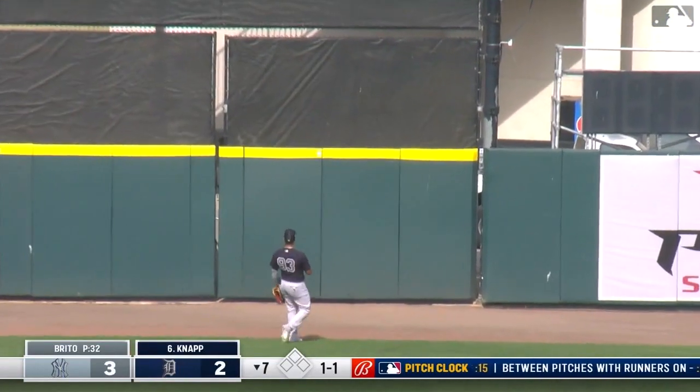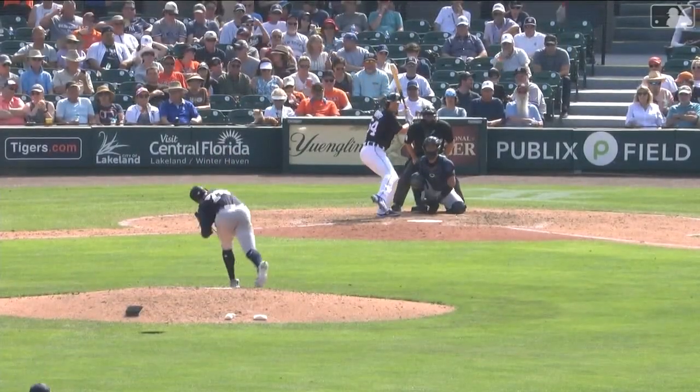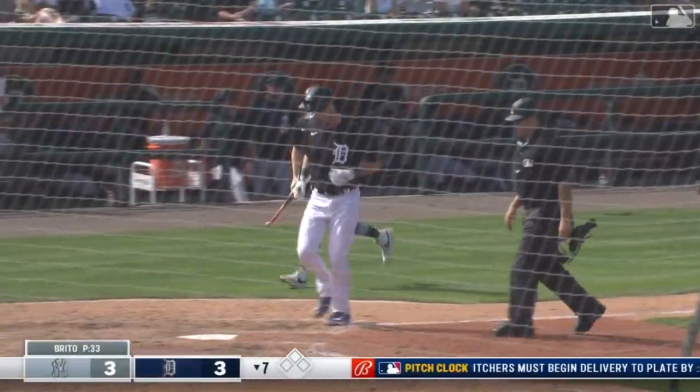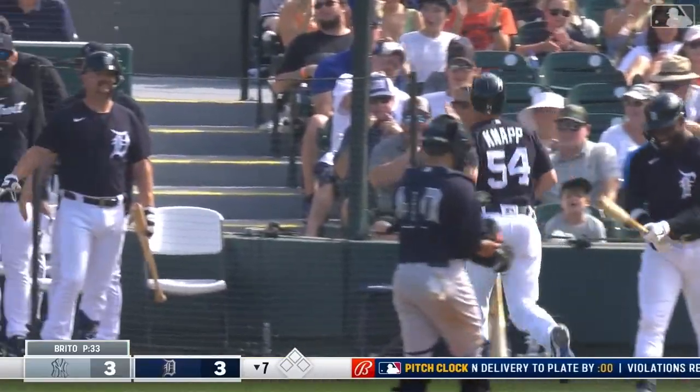Knapp with a bomb to center field to tie it up. 3 solo homers for the Tigers. Andrew Knapp leads off the 7th with a big fly, and we're even at 3.